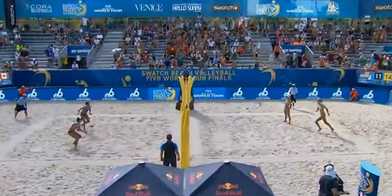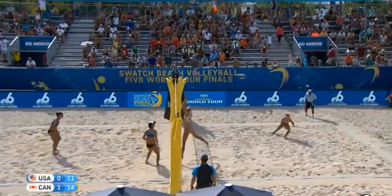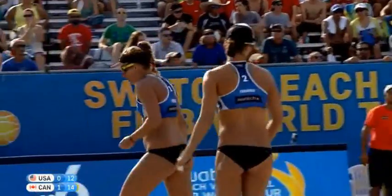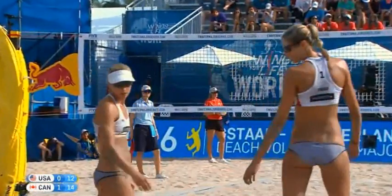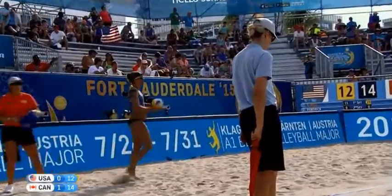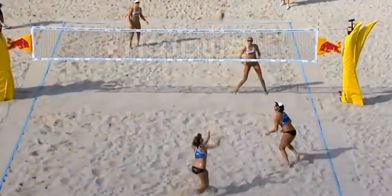Sarah Pavan with service for Canada. Serving to Lauren Fendrick. Looks a little deep. The flag goes up. And that ball is in. No, the referee. Yeah, the referee overcalls the linesman. Or no? Yeah, no complaint either by Canada. They're not going to challenge it the other way.